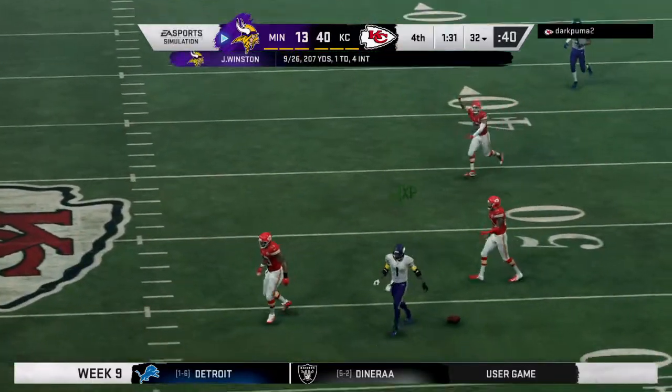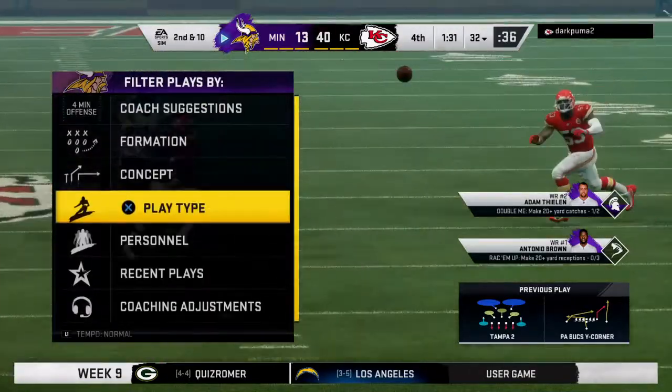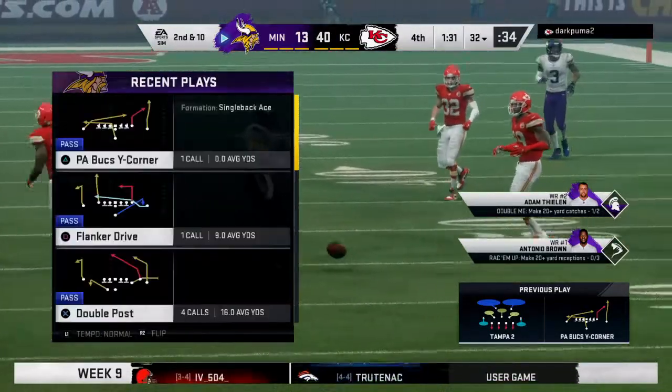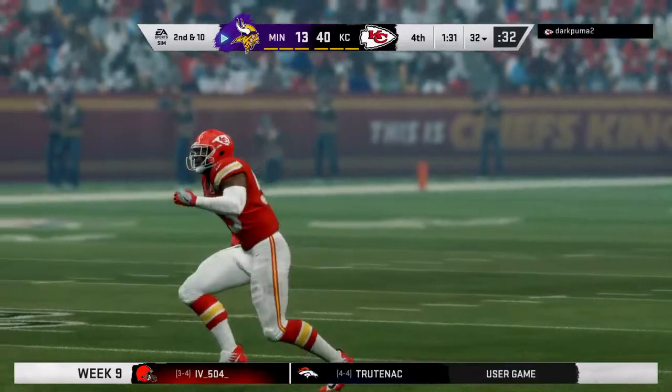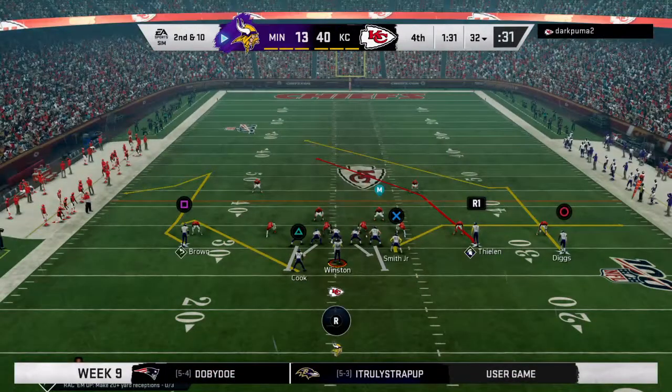Now here's a pass on 1st down that's knocked away and incomplete. Antonio Brown, the intended receiver. But it'll be 2nd down. Another incompletion. You know, it's a wonder he's still moving around back there the number of times he's been sacked. Yeah, he's staying out there, isn't he?